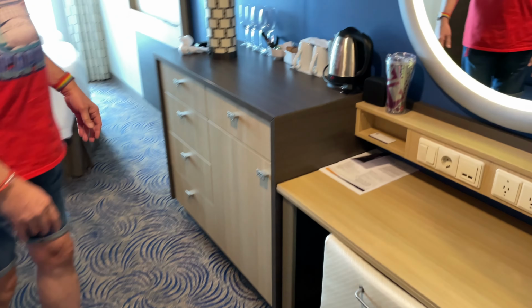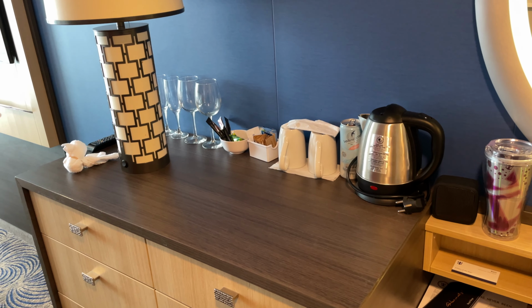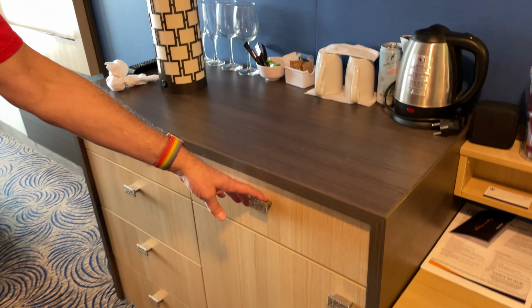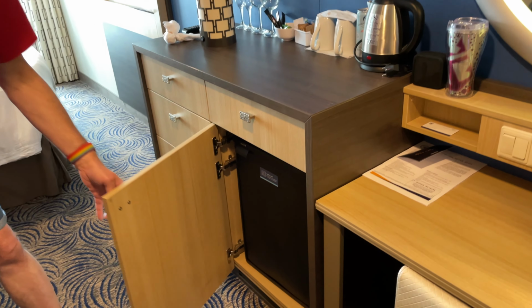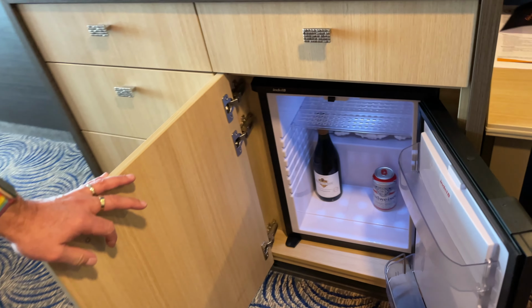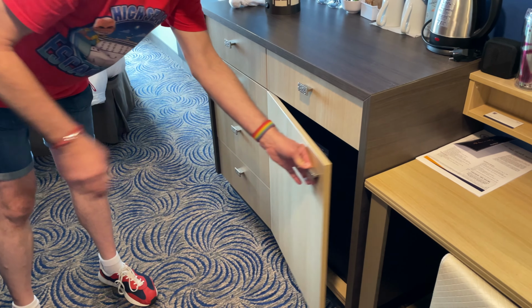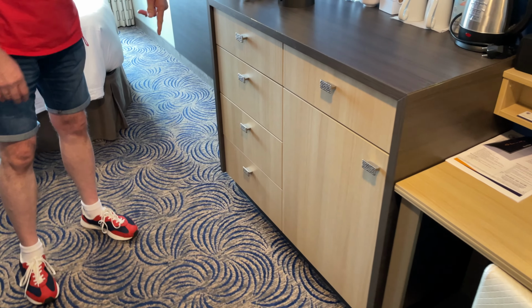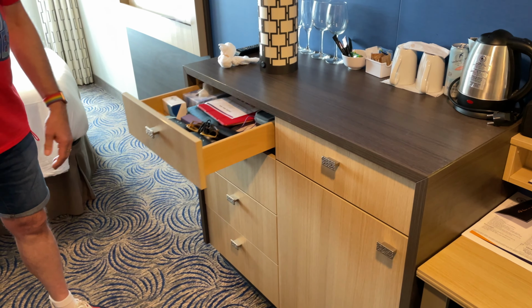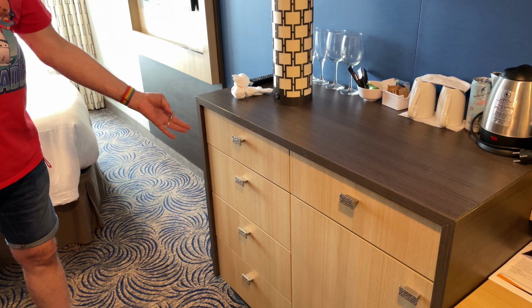On this sailing, we have a kettle because we're sailing out of the UK. So that's replenished in terms of the tea, coffee and milk every day. And then below that, one drawer there, but then your cooler, which is empty, except ours has got our complimentary bottle of wine and beer in there. And then a set of four shelves, all self-closing.